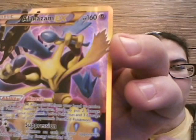Got full art special secret rare Alakazam. 125 out of 124, if you can see that. Its ability Kinesis: when you play Mega Alakazam EX from your hand to evolve this Pokemon, before it evolves, you may put 2 damage counters on your opponent's active Pokemon and 3 damage counters on one of your opponent's benched Pokemon. And its attack is called Suppression. Put 3 damage counters on each of your opponent's Pokemon that has any energy attached to it. Show the picture again. Makes it look like there might be an Umbreon in this set.